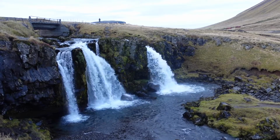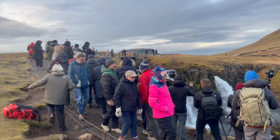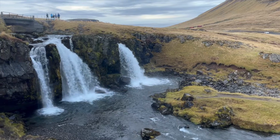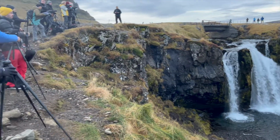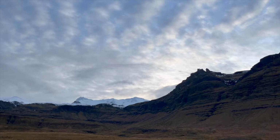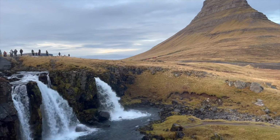And last on the list is Kirkjufellsfoss. Kirkjufellsfoss might be the most photographed spot in Iceland, at least on the day that I went. When we arrived, there was a line of photographers with their tripods wrapped around the entire waterfall. I did find the waterfall and the surrounding scenery to be beautiful, but to be honest, I found it much less impressive than some of the other waterfalls that I visited.